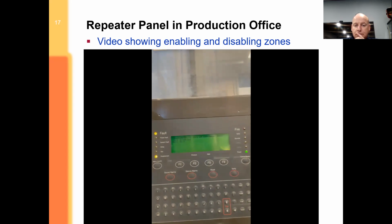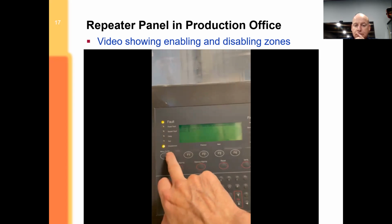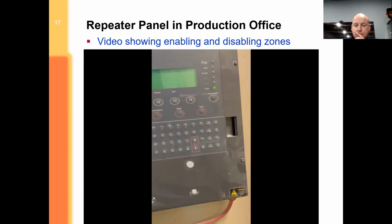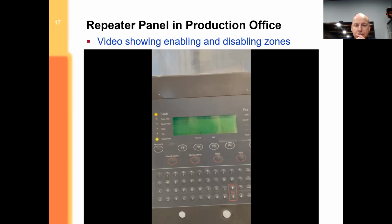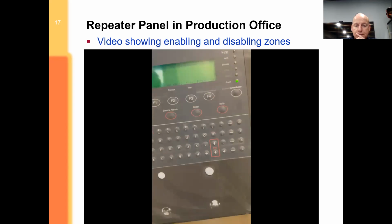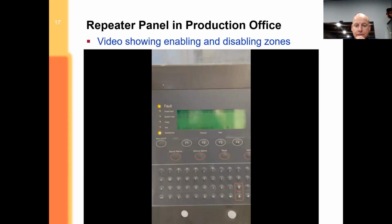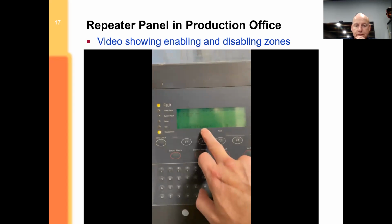If at all you make any mistakes, you can go straight back to the main menu and go back to it. So the first thing to do is to press the menu button and then press F1. The options come up. I'm going to go for F1. And once doing F1, the options come up: enable or disable.